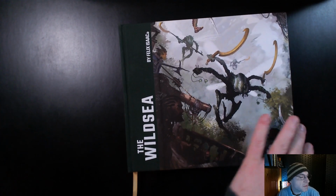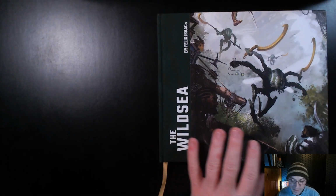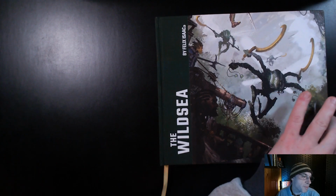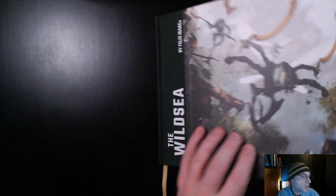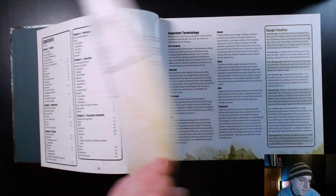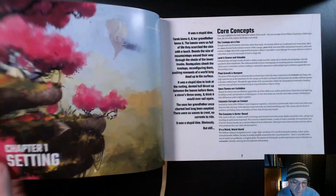The first thing I want to talk about is that this is a landscape dimension book. You're not going to see very many books in general that are landscape, certainly not very many TTRPG books. This is landscape, but kudos to them for taking that risk, and I would say it pays off. You'll see how they use that landscape to effect right here in the opening pages.